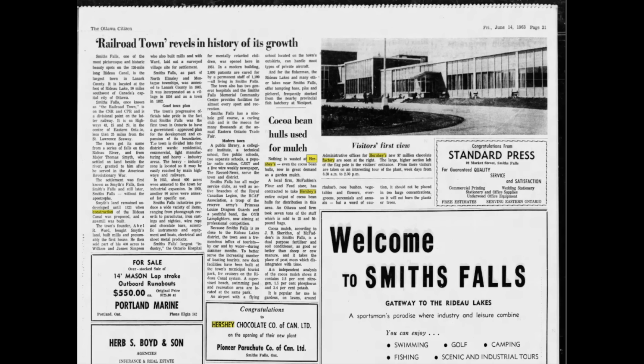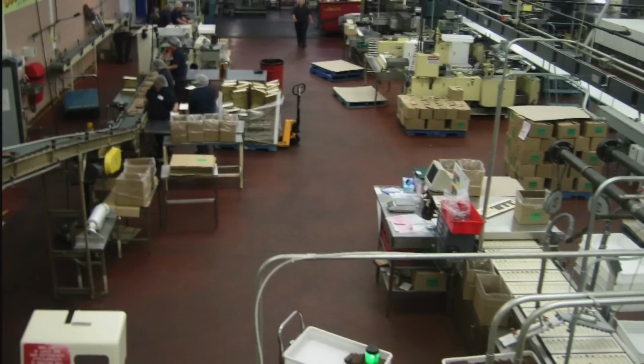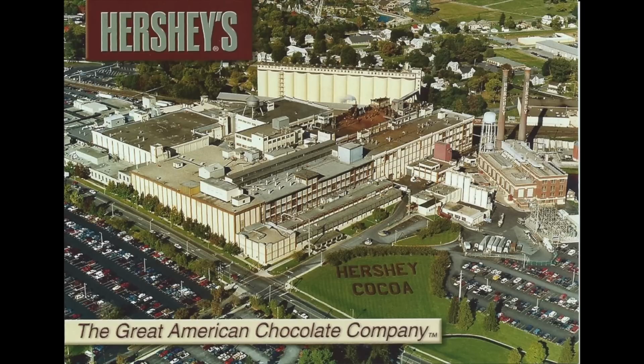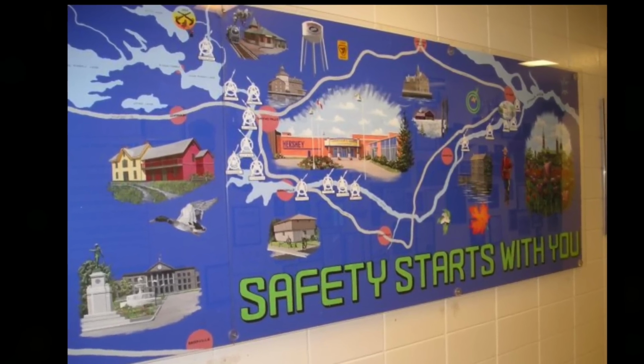The Smith Falls plant was now the largest chocolate factory in Canada, capable of producing over 200,000 bars a day. The factory was the first plant Hershey's had ever opened outside of their home state of Pennsylvania and would be the core of their Canadian operations for the next 47 years.